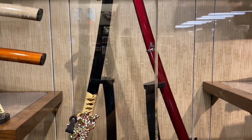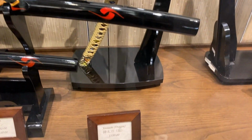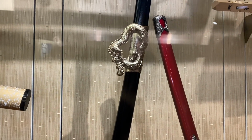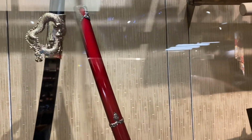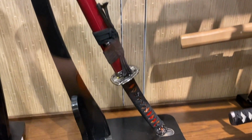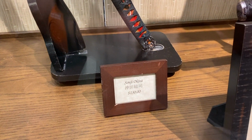But look at this. This is bananas. They're really pretty though and very ornate. This one, the black one, is the dragon sword. That one's $350, and it has this cool ornate dragon on it. Or this red one, I cannot correctly pronounce this, so I'm sorry. It says Soiji Okita. It's $230.